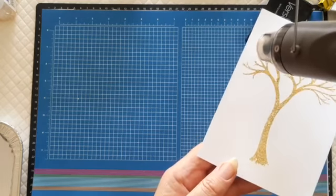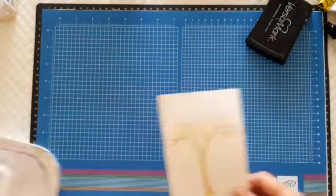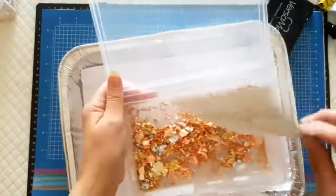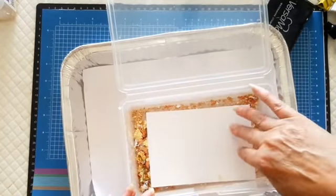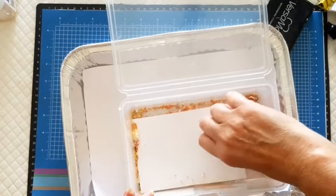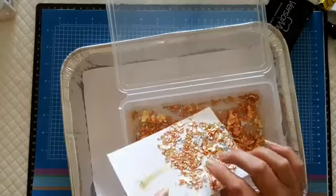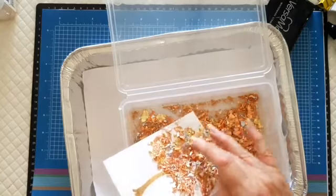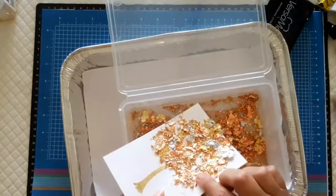So you really don't want too large an image, because by the time you get to the end of it, the first bit will probably be dry. Alright, now this one I'm just going to open it, and turn it upside down carefully. See how I fluff that then? Just carefully put that in. It's whatever works for you. Okay, and just use your finger, press down. And then hopefully you've got all those leaves.